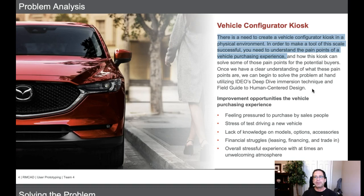Yes, there is a need to create a vehicle configurator kiosk, but the problem analysis isn't creating a new interface for a kiosk. The problem analysis should include changing the way individuals shop for automobiles based on negative experience with the dealership. Okay, it's very, very important, because saying that, okay, the problem analysis here, it almost alludes to the fact that you're almost saying our problem is that vehicle configurator kiosks could be improved, whereas that's not the case. You dig deep and you say the problem is fixing the inherent issues associated with dealership buying.